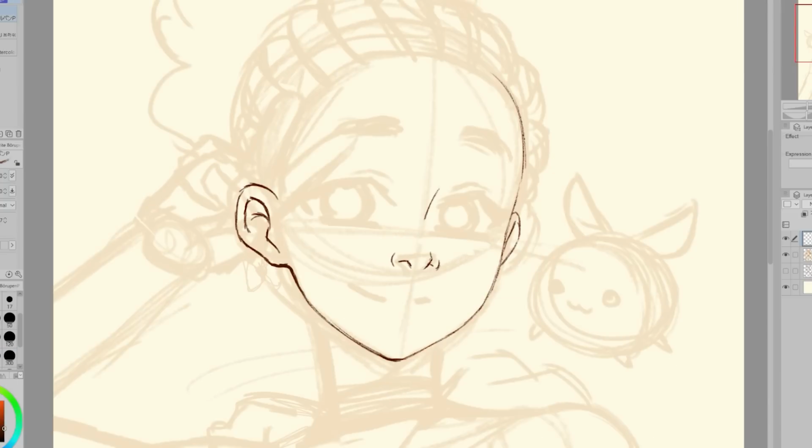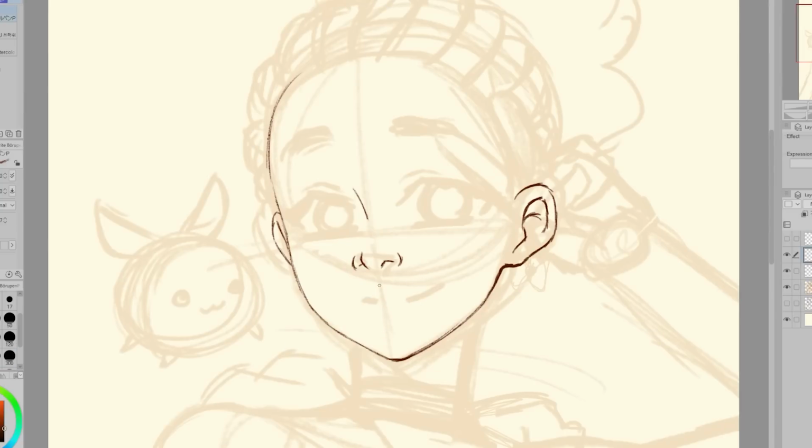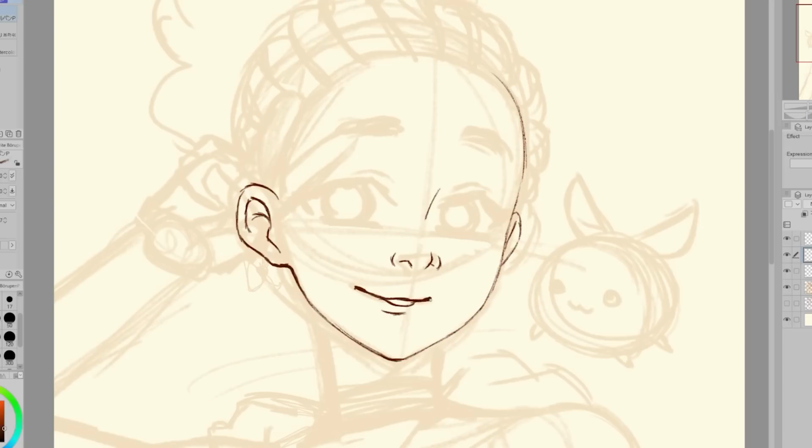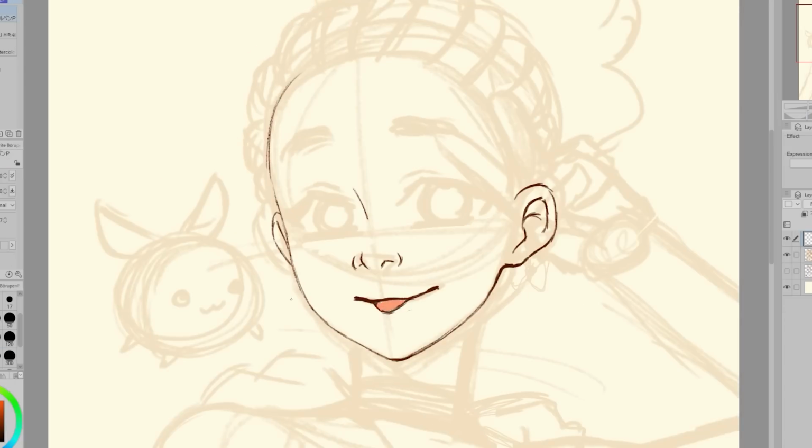At first I was going to have Brianna just smiling, but because her description describes her as often getting into trouble and that she's very lively, I thought I should try drawing an expression with a bit more personality. I decided to have her stick her tongue out, and she will also be closing one of her eyes to wink. I thought this change gave the picture a lot more personality compared to just a smile.